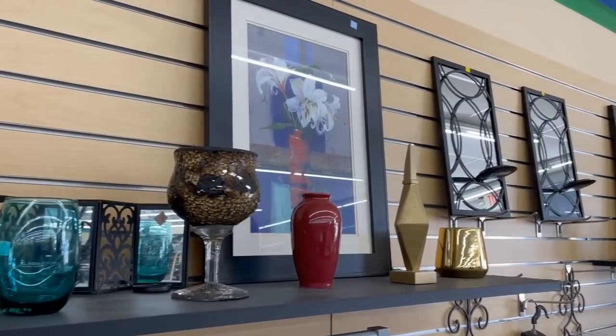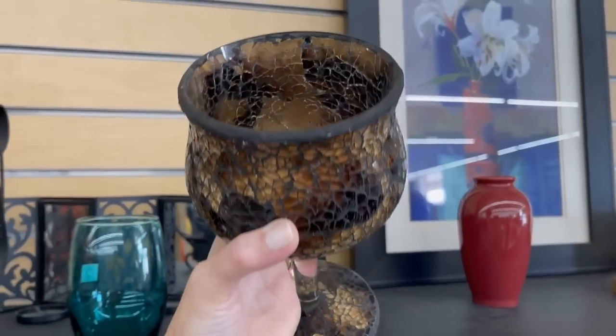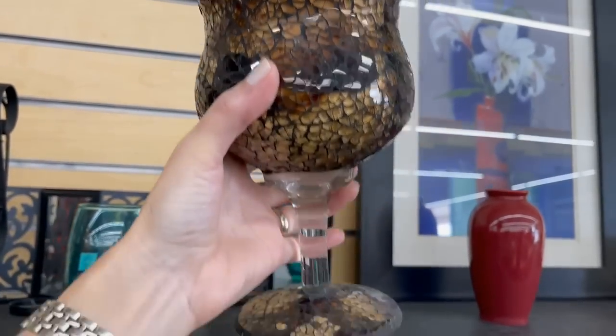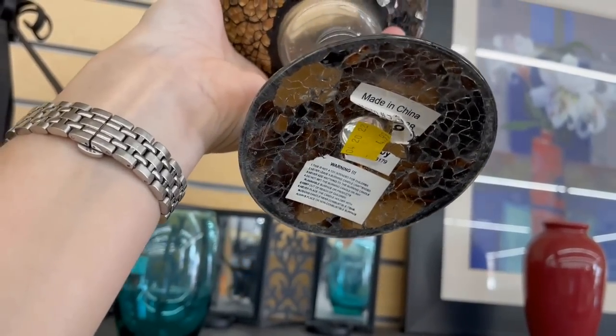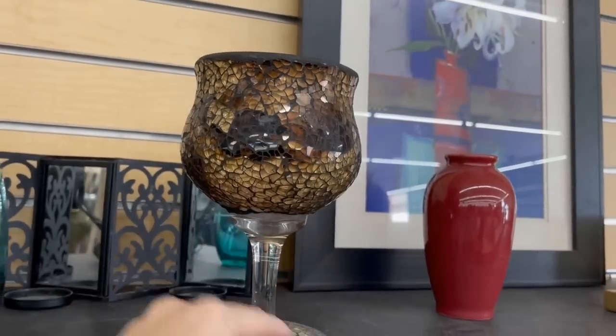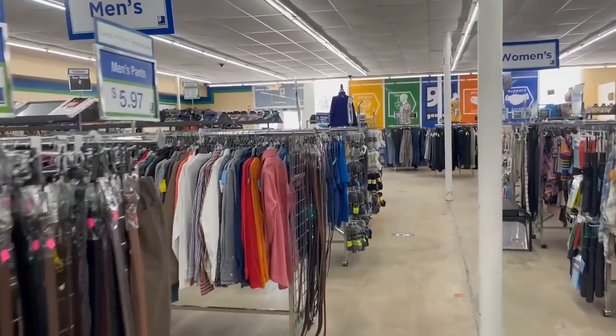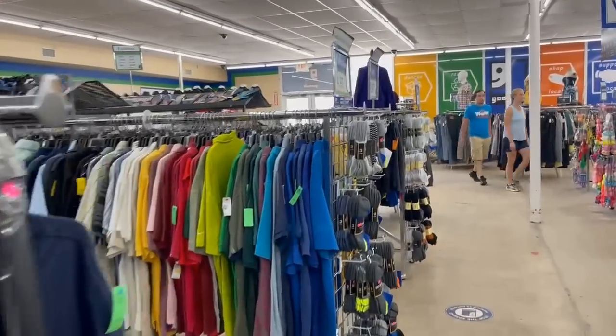And here they have some home decor behind the counter. And I think that candle holder with a crackled glass is from Hobby Lobby. I have seen several pieces in that design. You could use it also as a vase. And you can see the letters. It is from Hobby Lobby. Part of the sticker is still there. And they do have some new items, clothing accessories as well.